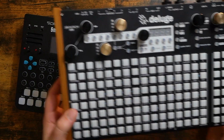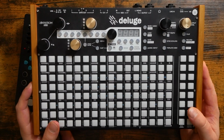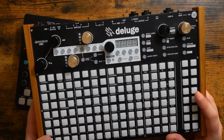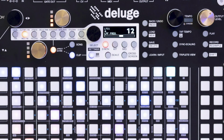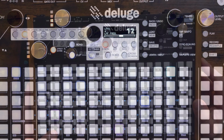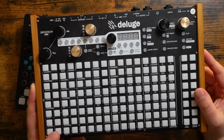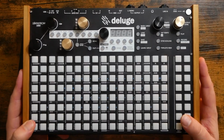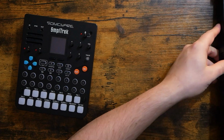Also, one thing that I plan to do in 2023 is to send my Deluge back to Synthstrom Audible for the screen upgrade, and then I will do a whole bunch of content with the new screen. It's really cool that they offer that service. I actually have a video all about that, and basically praising them for offering it for existing Deluge users rather than making anyone with an old Deluge buy a new unit. But yes, I do plan on upgrading the screen on my Deluge sometime this year.